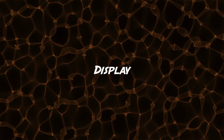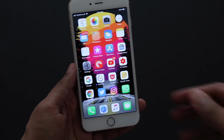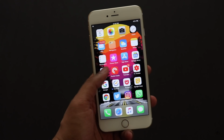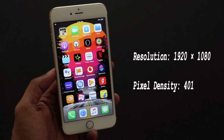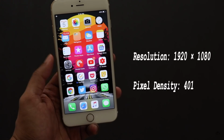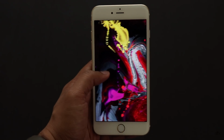Now let's check the display, which is very important nowadays because for most people, their phone is the main source for consuming media. The display on the iPhone 6s Plus is an IPS LCD display. Its resolution is 1920 by 1080 with a pixel density of 401. What I said here is just the spec, but what really matters is when you see the display in person, and about that I can say it's a good display.